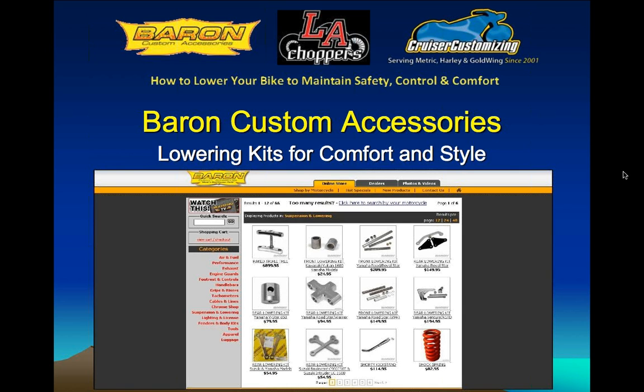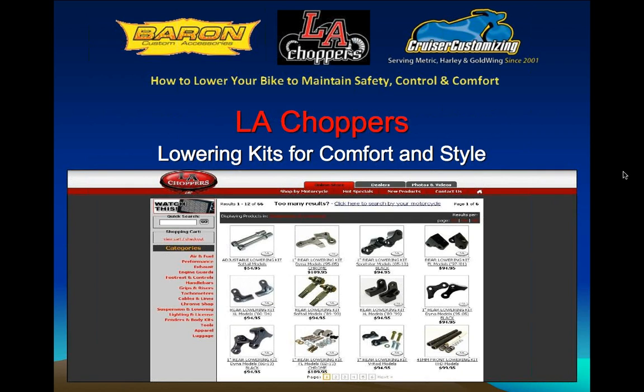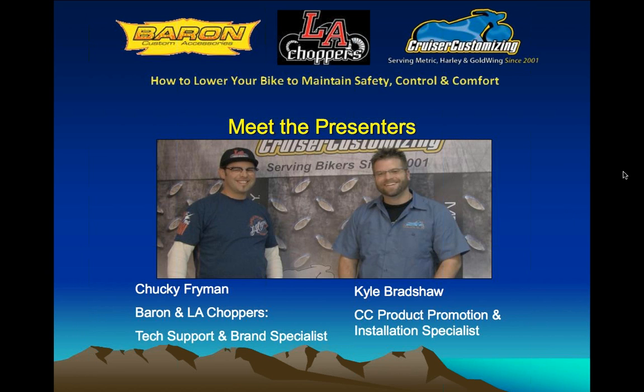And then LA Choppers, what's the dig on them? Probably about the same time is when LA Choppers started doing that. In fact, our touring, which would be the 02 to 13 touring lowering kit, is our most popular part number. Interesting. So you guys are definitely a front runner when it comes to lowering a motorcycle. Oh yeah, as soon as we catch wind of a new model coming out, that's the first thing we do. We get a bike and try to make it happen.